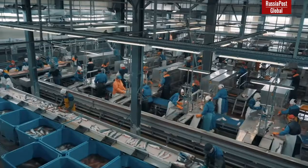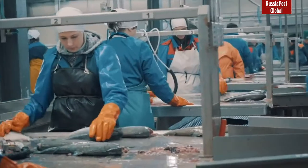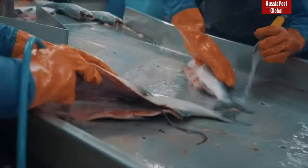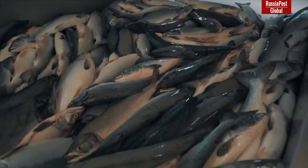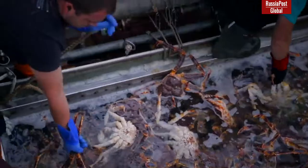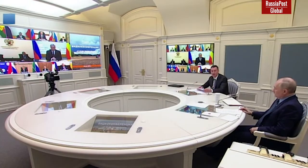last December, the same United States banned imports of fish and seafood of Russian origin, even those shipped through third countries. But it turned out the opposite of what was intended. Crab prices have skyrocketed in the US and there's a cod shortage. Moreover, instead of tearing itself to shreds, the Russian fishing industry has made a leap forward.